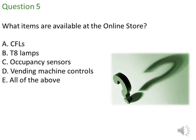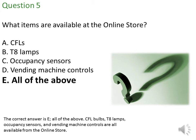Question 5. What items are available at the online store? CFLs, T8 lamps, occupancy sensors, vending machine controls, or all of the above? The correct answer is E, all of the above. CFL bulbs, T8 lamps, occupancy sensors, and vending machine controls are all available from the online store.